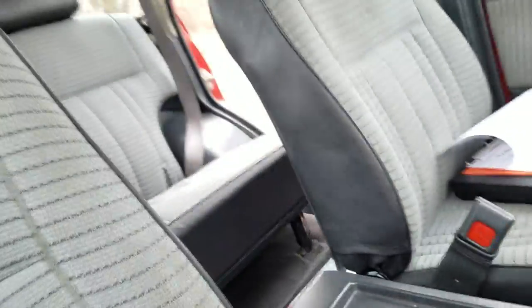And then passenger seat, quick look. Nothing abnormal or unusual. The seats recline back as they should, both sides, and they move forward as they should.